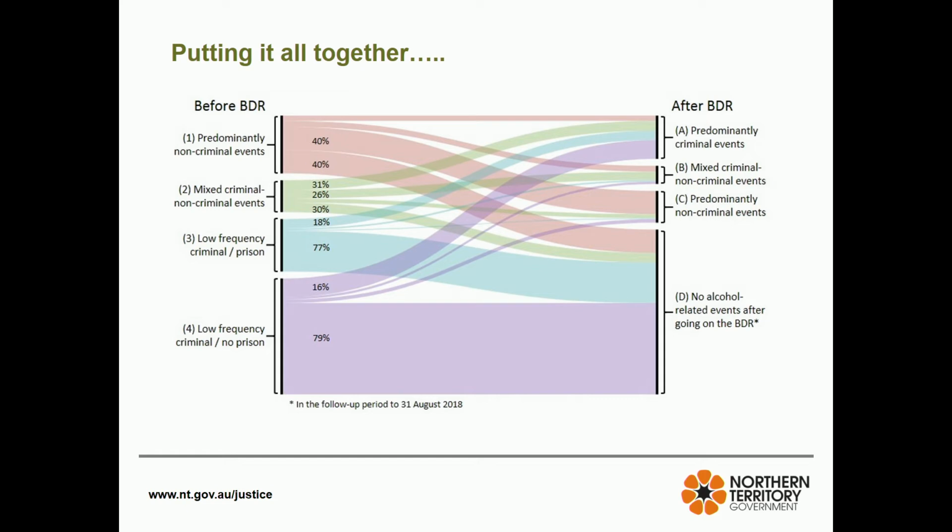And then here, this was where we got the biggest movement. 79% of people who were in that group where they had a single apprehension before the BDR were having no further events after the BDR. So what this is telling us is that this also is likely a continuation of the very limited or almost no contact that people were having before the BDR.